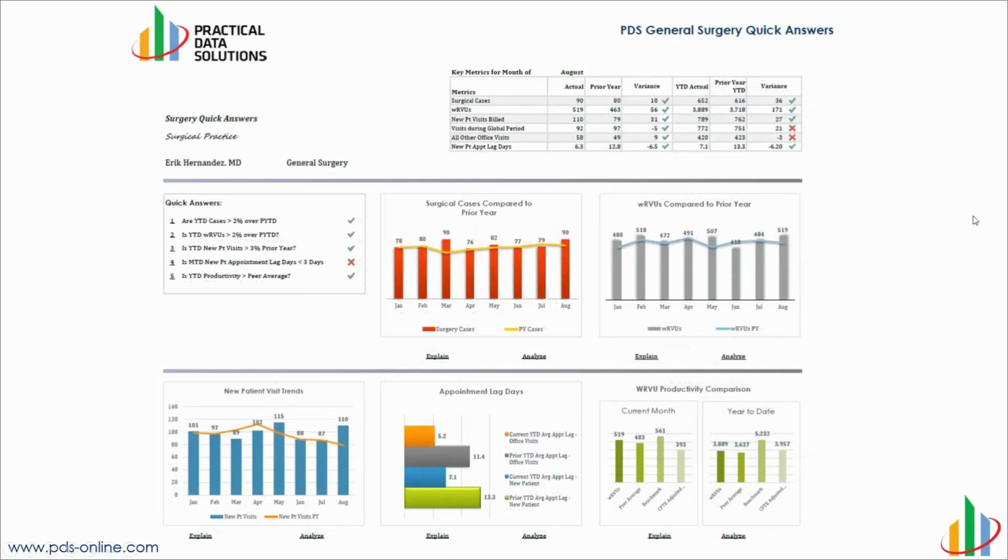Here we have another specialty-focused dashboard, and this is for a general surgery practice. We have some of the same metrics. We're looking at surgical cases, we're looking at our new patient volume, and we're looking at the length of time it's taking to get those patients seen in the practice. We also have RVUs on this particular dashboard, so a valuable add here could be that second set of RVUs.